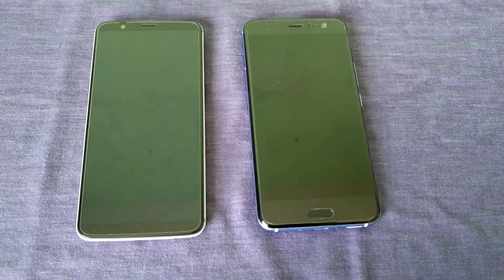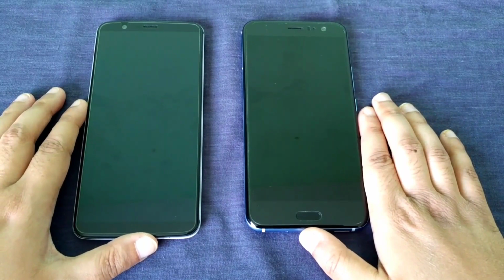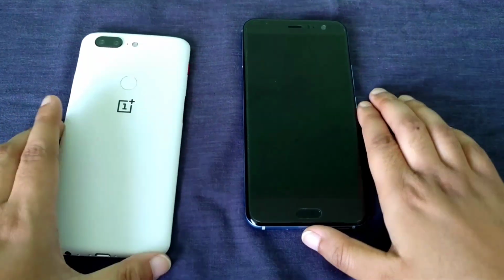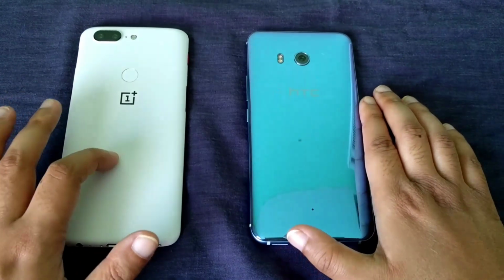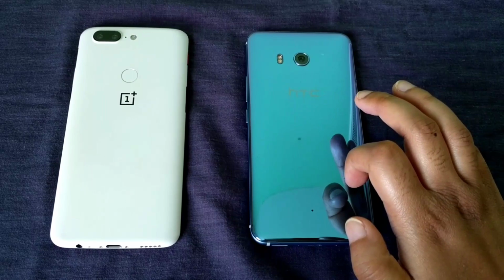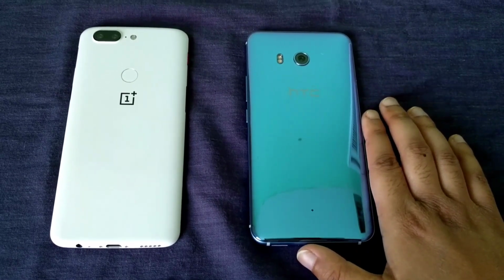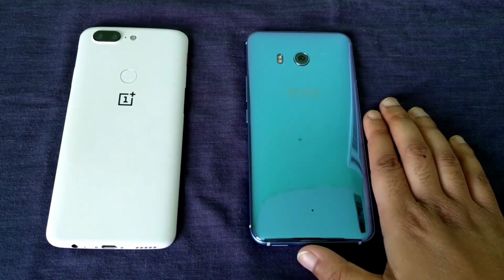Okay, so to start off, I'm going to talk about the design of these two phones. Now, design-wise, you're going to see that both these devices are different in just about every single way. Flipping it over to the back, you can see that the OnePlus 5T is an all-metal design, whereas the HTC U11 goes for that glass back that is becoming more and more popular in phones from last year, and I'm pretty sure going into this year we'll be seeing these glass back phones even more.